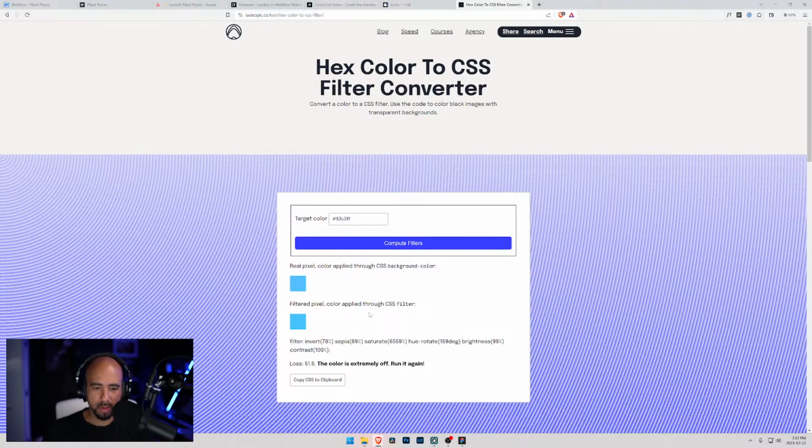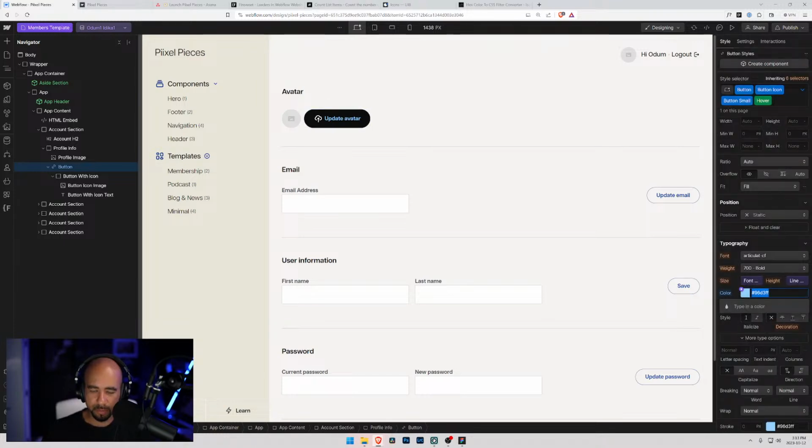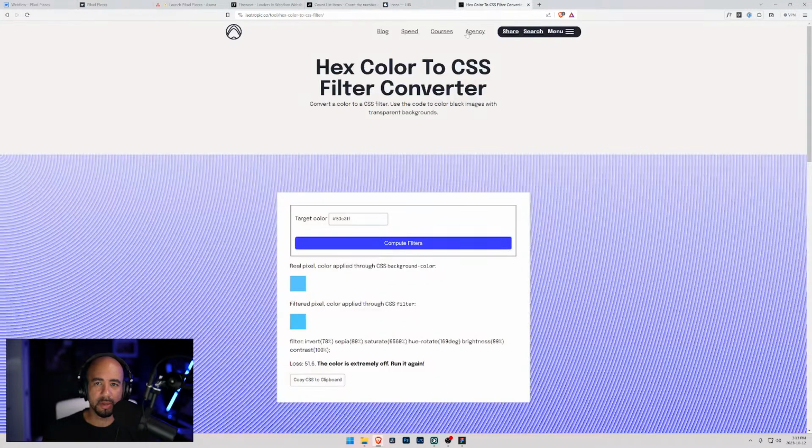Compute. The color is extremely off. Why is it off? Is it just because the actual color itself is a difficult color to render? Possibly. Maybe something with a little more teal. That gets off our color scheme by a lot. Oh my goodness, so many tabs open. This is close enough. Let's try this one.